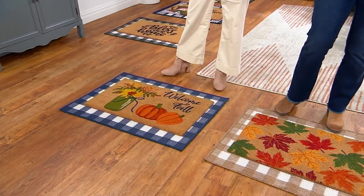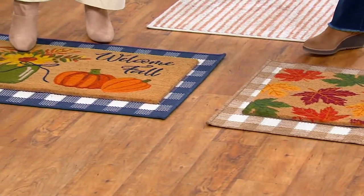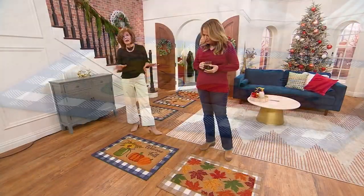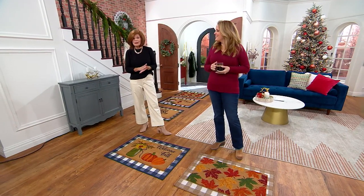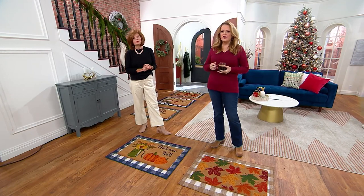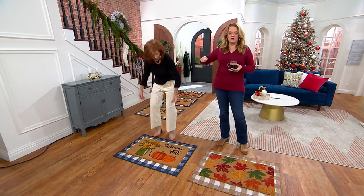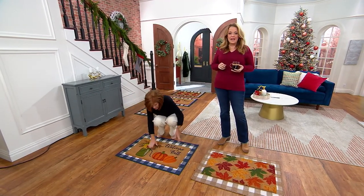This is your falling leaves, and this is your welcome fall. And look right here, we did this right away so you get those sunflowers out that everybody loves so much. There's so much decorating here. It's function. It's going to help you keep your house clean, but more importantly, it is really stunning. It sets the tone at your front door. Easy to just sweep off with a broom or to just give it a little shake out. I like to do this. I'll take it over and shake like that and then put it back down, and it looks just like this.